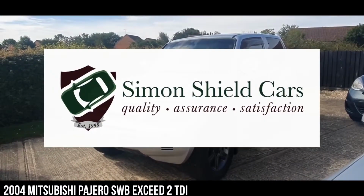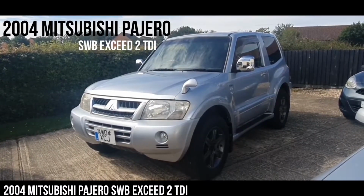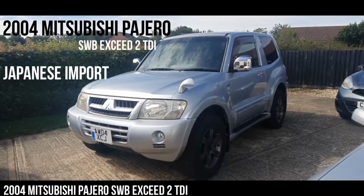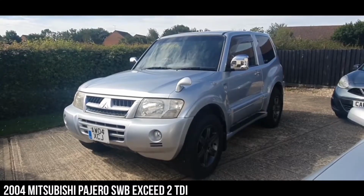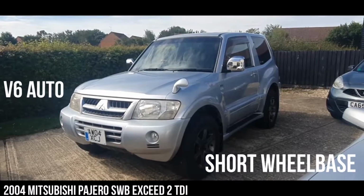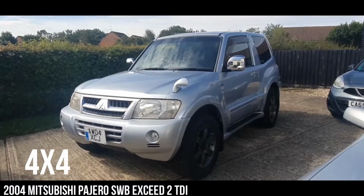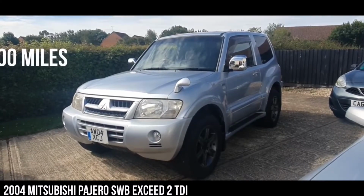Got a bit of an unusual one to show you today. We've taken in part exchange this little beast. What we've got here is originally a 2004 in Japan. It's a Mitsubishi Pajero 3.5 petrol GDI V6 automatic short wheelbase. It's the XC2 model with a few extra bits and pieces on it.